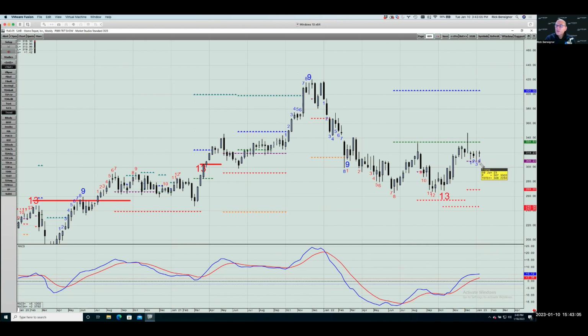If Friday's close is beneath this 308.23 level, I would probably think that we're going lower, and otherwise we're just back and forth in this range. If we can get a couple of Friday closes above 334.5, you open the door for a testing of those highs here from November, December of 2021.